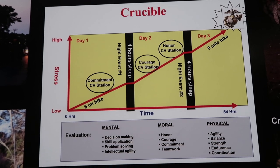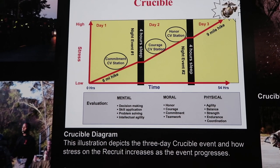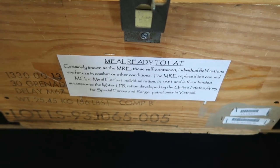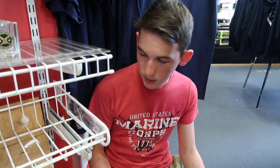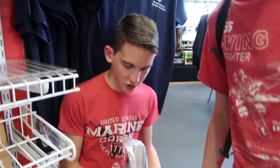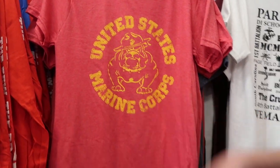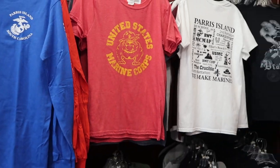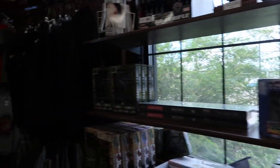There's the details of the Crucible. Okay, and in here they do have the MREs, meal ready to eat. They're $11.99. You want to try one? Yes. Yeah, I want one. I will very much have this for dinner. Y'all are funny. That is a cool shirt. Know what this is? Who? Jesse Pulley. He's actually the most famous Marine.